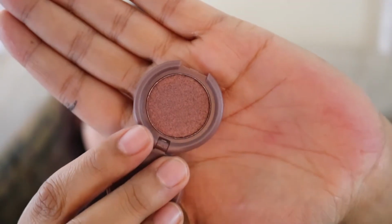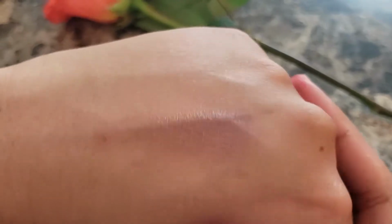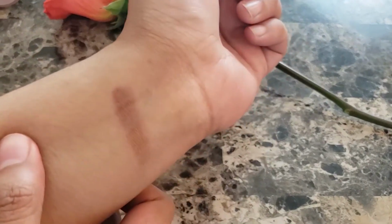Nice. All right. Let's feel this guy. Ooh, creamy. Creamy. Oh, wow. I like that. That's a good color. So it's got a little bit of shine to it, and it's creamy. I like that. I think that this is probably going to be pretty blendable. Yeah, it looks very blendable.